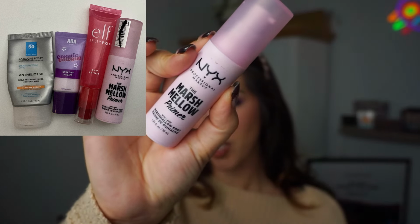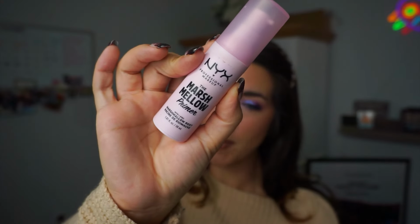This is the NYX Marshmallow Primer. This has marshmallow root extract in it, so it is really calming for the skin. It's very nourishing for the skin, and it does have a really whipped texture along with a very light vanilla marshmallow kind of scent, but it doesn't linger on the skin. It's just really nice. I really like how soothing it feels on my skin when I wear it. And again, it does have a bit of a whipped texture, so it does smooth the complexion out a little bit.